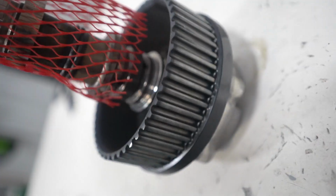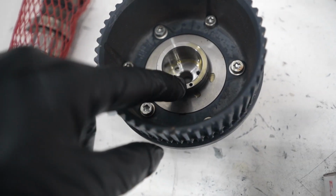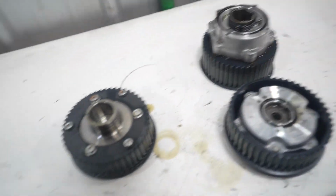You see how it stops? It doesn't go in all the way. It's because that rotor inside the cam gear is not aligned properly. That's causing every single one of our issues.